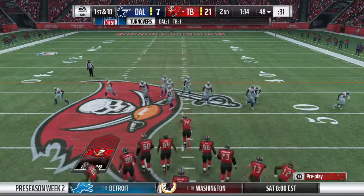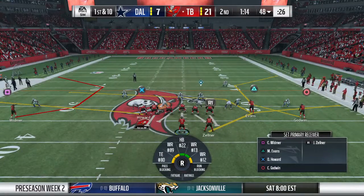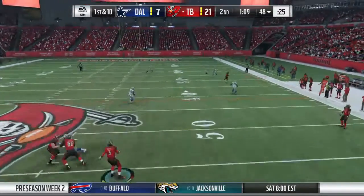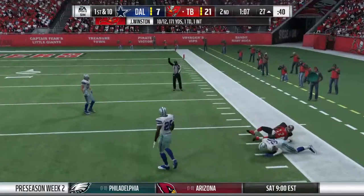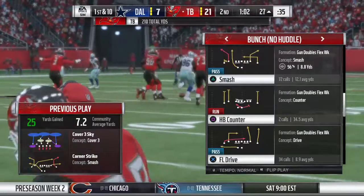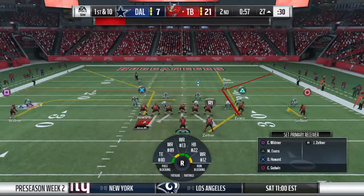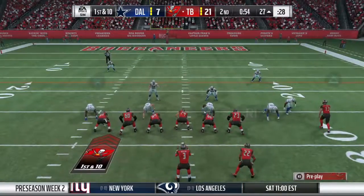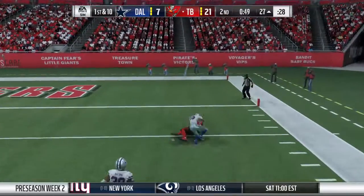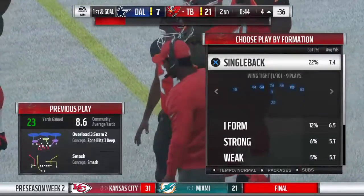Looking to jam the receivers at the line here. Press coverage look defensively. Following the interception, Winston throws right side, taken in by Godwin. A really nice gain of 25 yards. Jameis now on first down. They'll tussle for it, and this is going to be caught. 23 yards on the play.